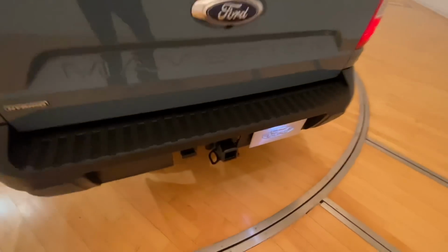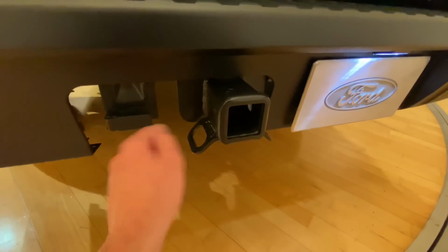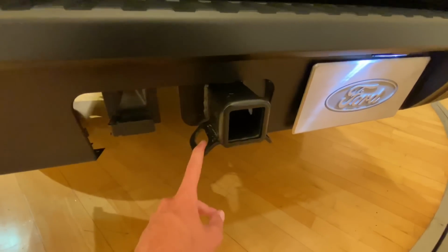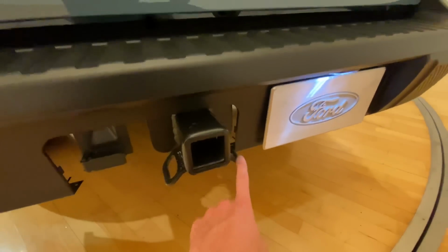But that's a pretty cool thing. And I really like what they've done with the hitch down here. Oftentimes I really struggle with the recovery chains, or the safety chains, on some of the Ford trucks, but this appears to be much more flexible and easy to get at.